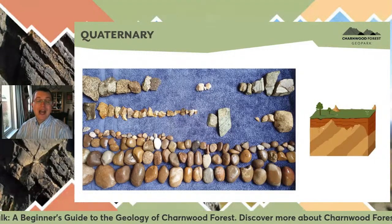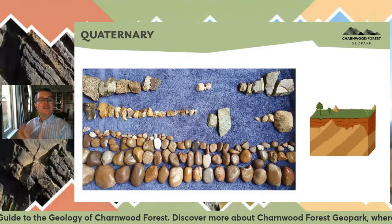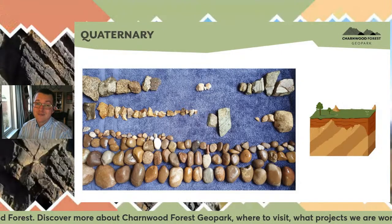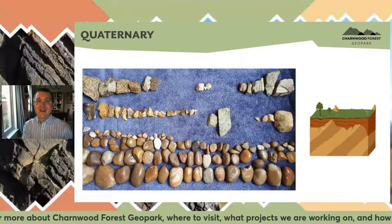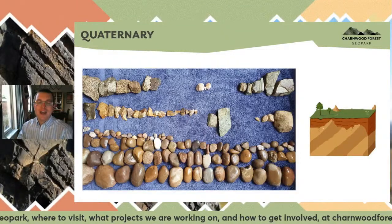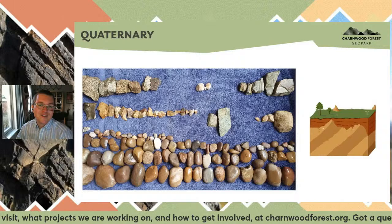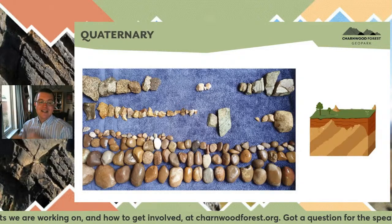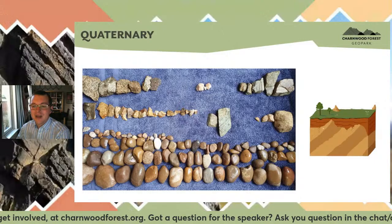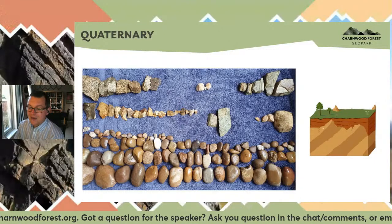So our glacial story is important for our understanding of climate change, but also a fabulous opportunity to look at some rock types which aren't actually found in the bedrock of Charnwood Forest, but some specimens have been brought here over the past 5 million years via various glaciers and scattered amongst our fields. So another important part of our story.